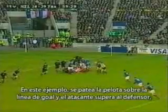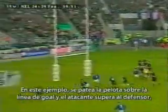In this example, the ball is kicked over the goal line and the attacking player beats the defender to the ball to force it to the ground, resulting in a try.